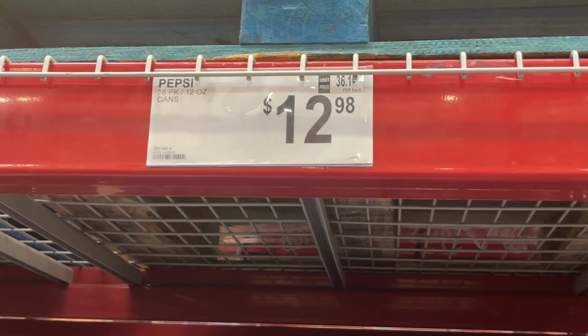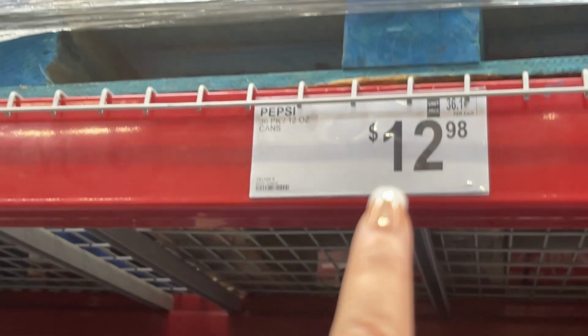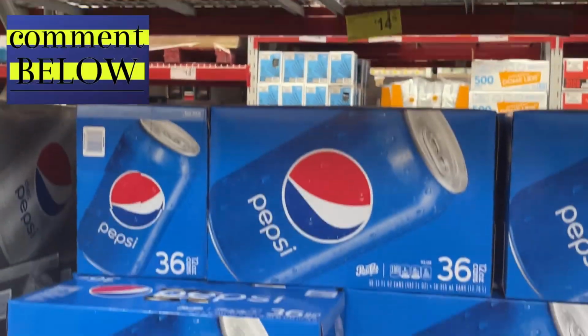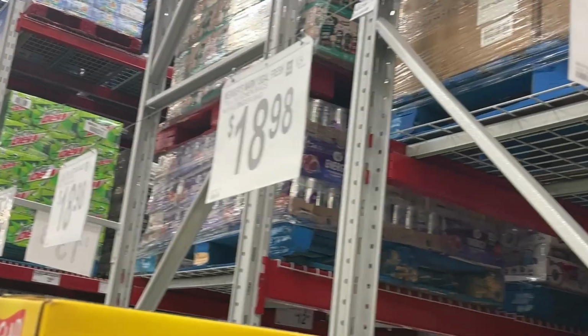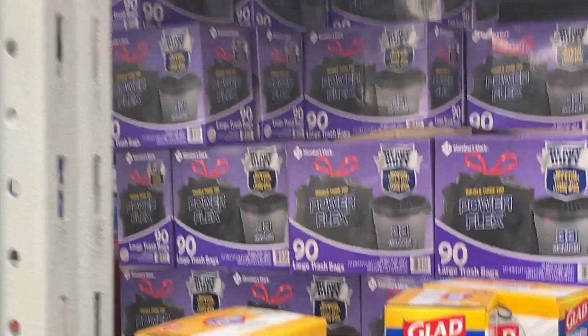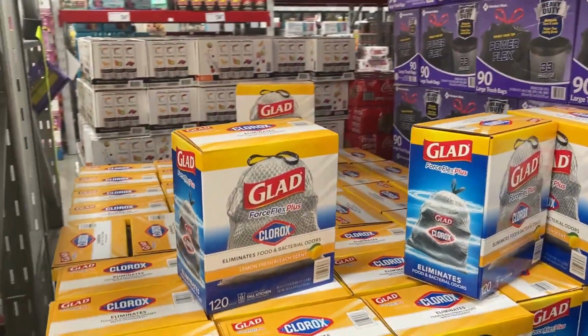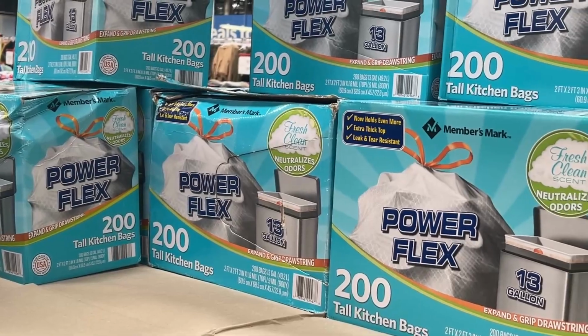Again, as we mentioned, Coke prices have increased, so we've been getting our son Pepsis, and we're getting him this case right here because it's cheaper here than at Walmart. This is one of those things where you have to watch it, because that is $8.98. And that is cheaper than this Clorox that's also the 13-gallon. The Glad brand is $17.98, but this has 120 bags and this has 200 bags. So the generic is a much better deal.